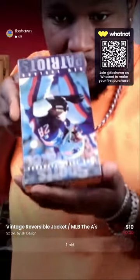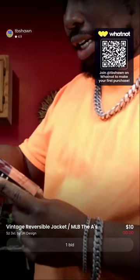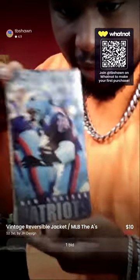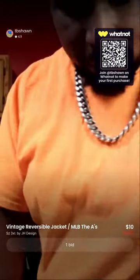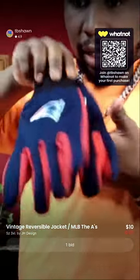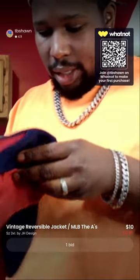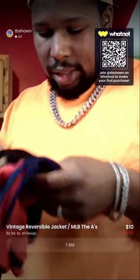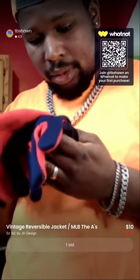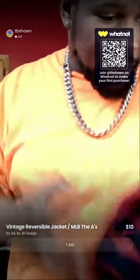Starting off with the smallest item, that's the VHS. This is the New England Patriots Sports Illustrated 1996 video yearbook. So you're going to get this bad boy included with everything. All right. You're going to get a pair of New England Patriots gloves here. I think these are a size large because they fit me when I tried them on.